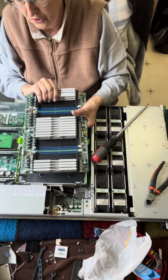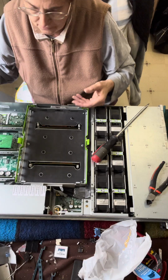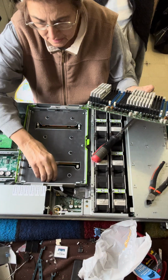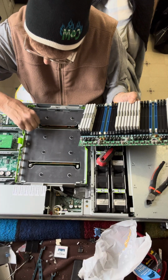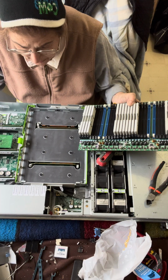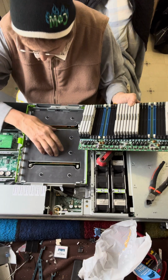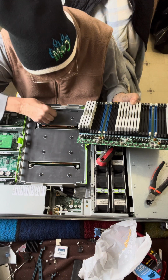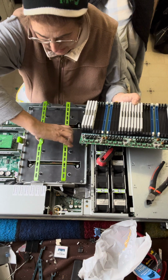Well, I had to show you that. I don't think I'm going to do a teardown on this computer right now. I'm running out of time and I've got to get out to Bentville. Let's see if I can get this off. I would like to see what else is in here though. Let's see if I can get this caddy off.